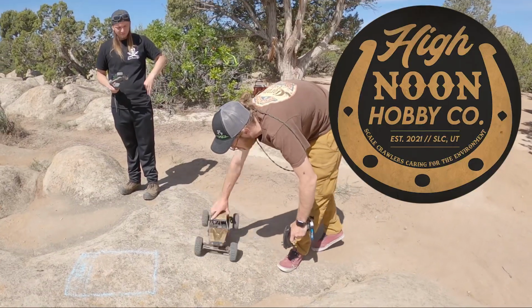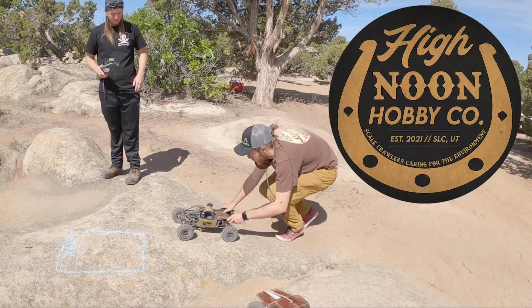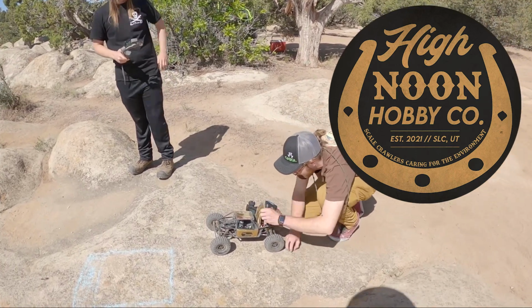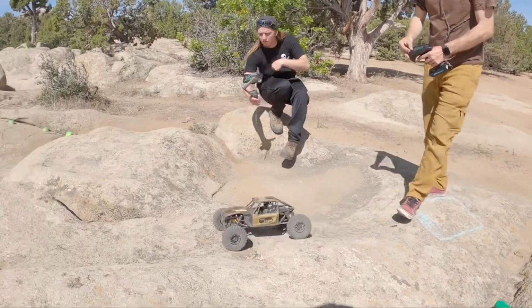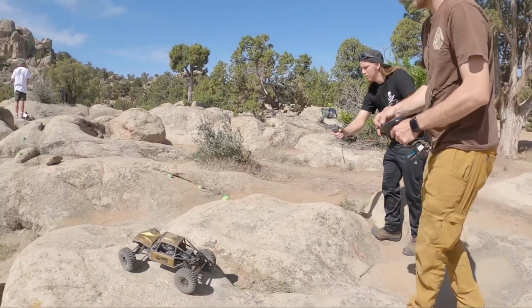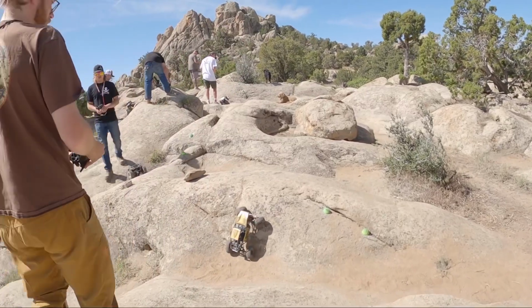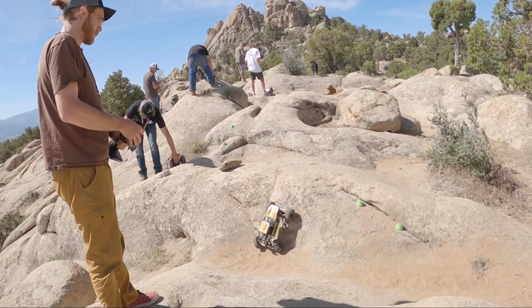Here we go, we've got Alec from High Noon Hobby getting ready to go on course, getting his tires scrubbed in and double checking his battery status. And here he goes, taking off out of the start gate. Now, he has been watching my course run, so hopefully he has picked out some wise lines and learned from some of the mistakes that I made on course.